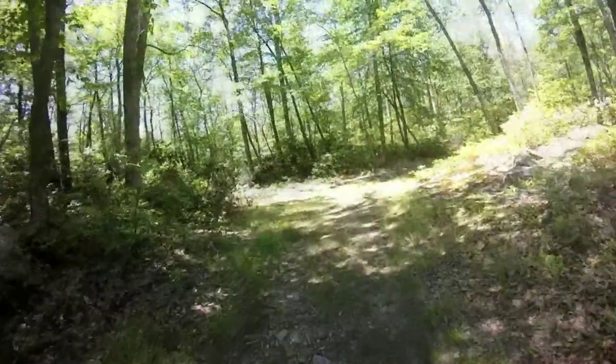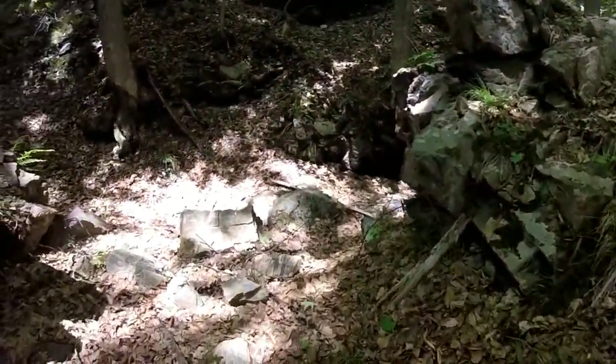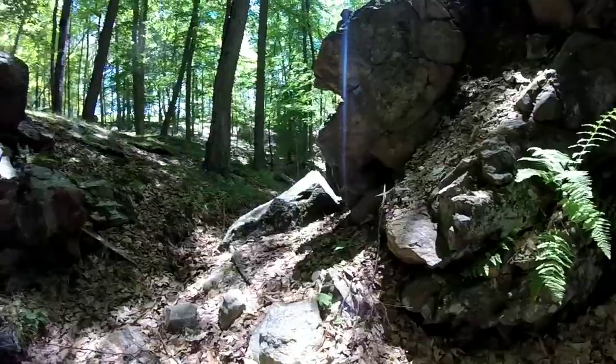There's a nice mix of varied landscapes, unlike a lot of upstate New York trails. You'll also come across quite a few iron mines that have been abandoned over the years. Some of them are exposed cuts, and some are actual caves that you could explore.